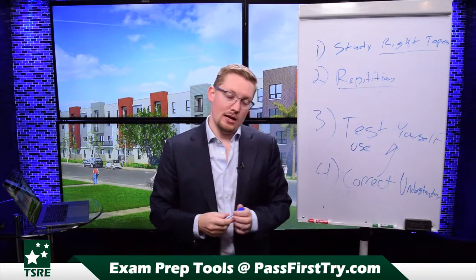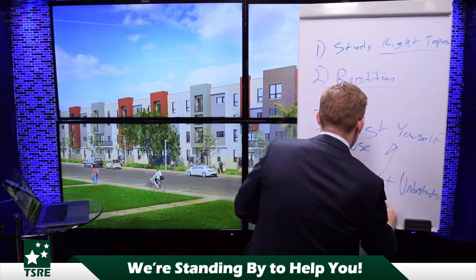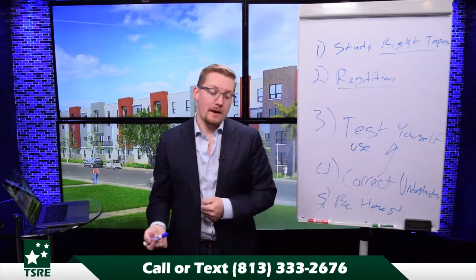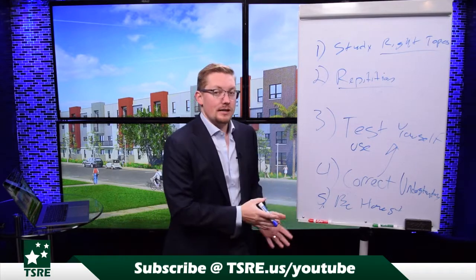But look, with our question simulator, the way it's set up, if you get something wrong, it immediately pops up with not only that you're wrong, but an explanation. And if you get it right, it still gives you that explanation because maybe you guessed and that's why you got it right. So you've got to be honest with yourself. And that's really the last tip that I want to throw up here: be honest.